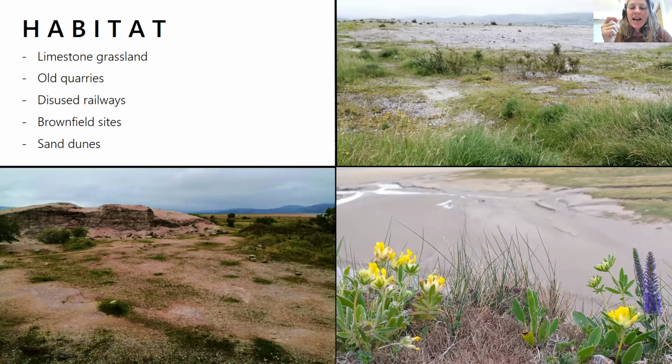And the thing about kidney vetch is that it's a poor competitor. So in nutrient rich areas, it will be outcompeted by grasses and other plants quite quickly and then get shaded out and die. So the kidney vetch has, in its own way, adapted. It's been pushed out of these nutrient rich areas to adapt into these much harsher conditions, these nutrient poor places of bare ground. It's evolved to survive really well in these habitats.